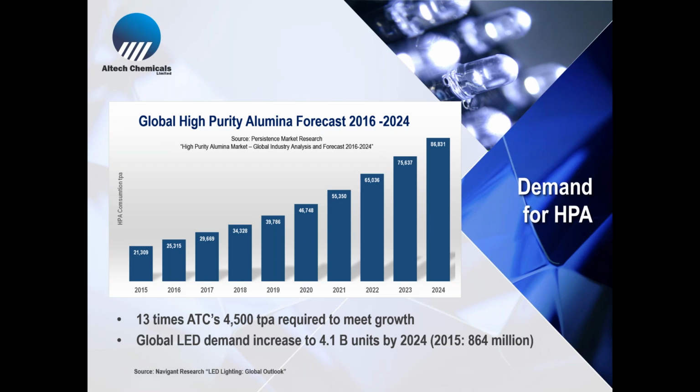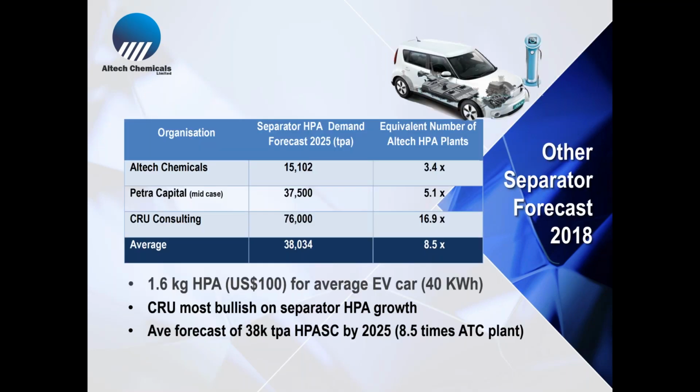Originally, about 2 or 3 years ago, we estimated that out of the 86,000 tons, 15,000 tons was going to come from the lithium battery sector. But recently, because of the penetration rate, other companies like Petra Capital and CRU Consulting have come out with very bullish numbers on the separator growth. So Petra forecasts 37,000 from the separator industry, CRU very bullish at 76,000. So we average all the forecasts and we say it's about 38,000 from the lithium battery industry.